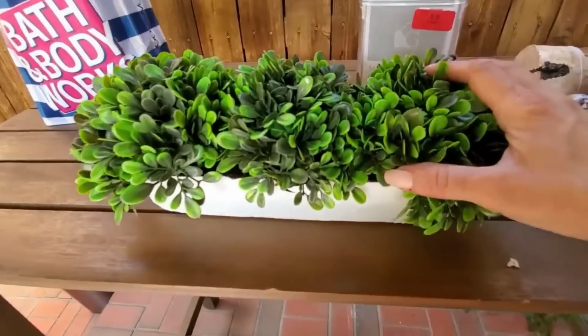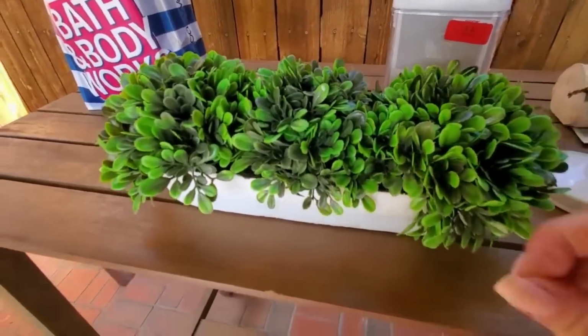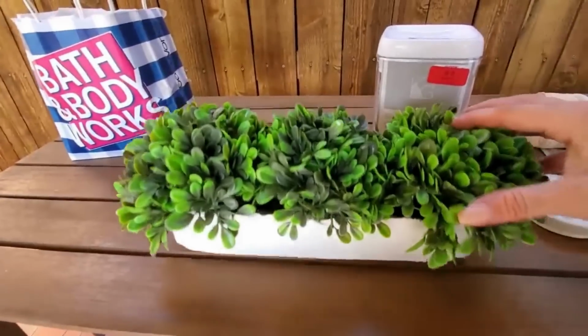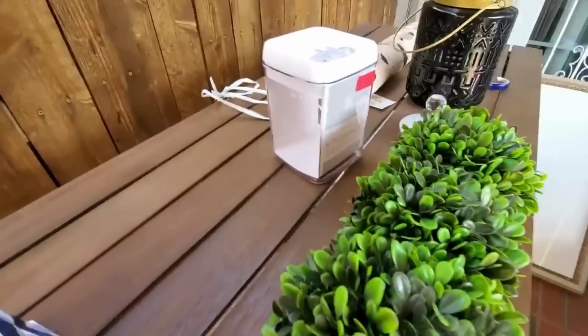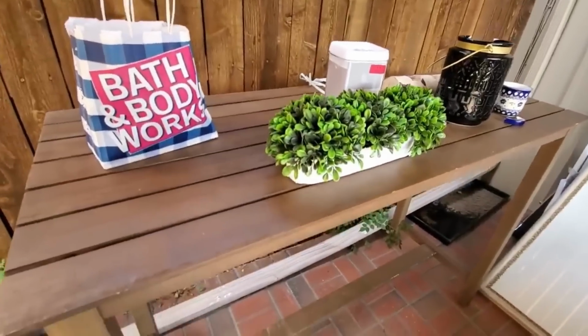And then I have been collecting these because I'm going to start making some good use out of these as I'm decorating outside back here and some other things. But yeah, you guys, not a bad haul.